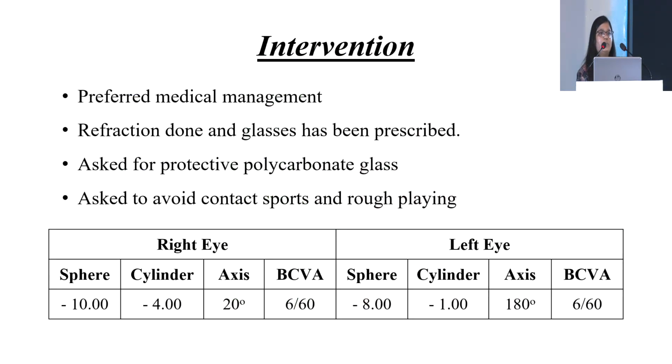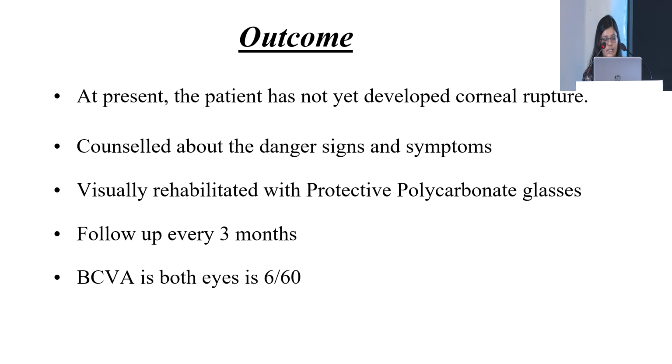The intervention that we preferred in this case was medical management. The patient was asked to avoid contact sports and loud playing. She was advised protective polycarbonate glasses. At present, the patient has not developed corneal rupture. She is kept on follow-up every 3 months, and her best corrected visual acuity is 6 by 60.